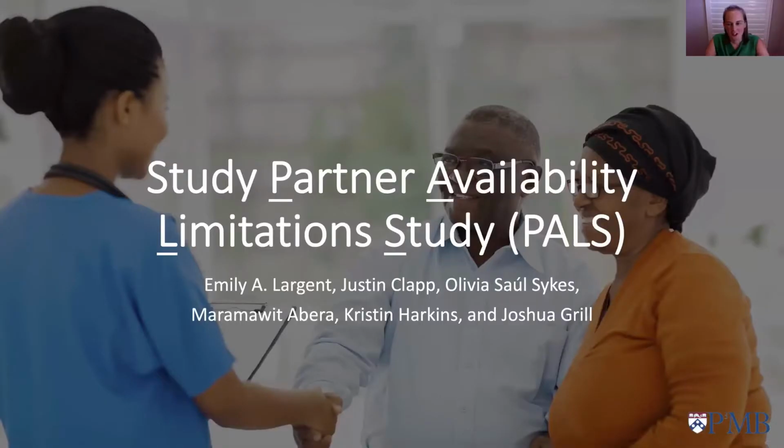So the first study I'll turn to is PALS, and you'll see that Josh is listed as one of the co-authors on this project, and that's because we were able to use the consent to contact registry as a source of participants, and he's been helping with both study design and analysis of the data.